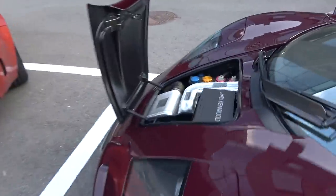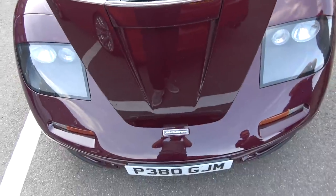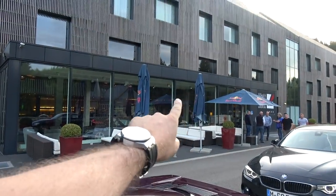And it all squashes into here. So this is technically the sort of front boot, but it's only really for the spanner set, which kind of sits here. The actual boot is side compartments here. Anyway, to the hotel.